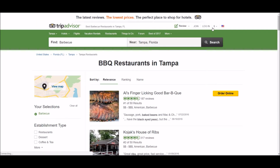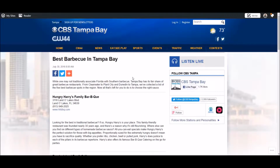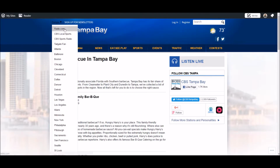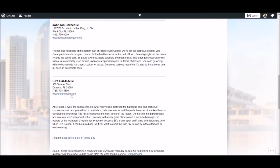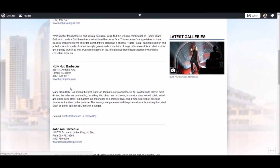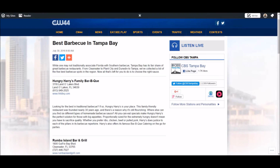Just save this. You can go through all of these, look at their websites if they have one. If they don't, try to look at some of those reviews. The more reviews you can look at, the better. Best Barbecue in Tampa. This is a news report from last year, and these ones don't all have websites. Still, what we do is we go ahead and save that in our competitive research. That's all we do for now.